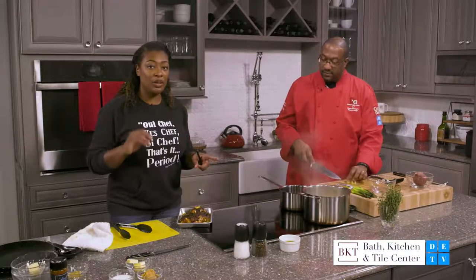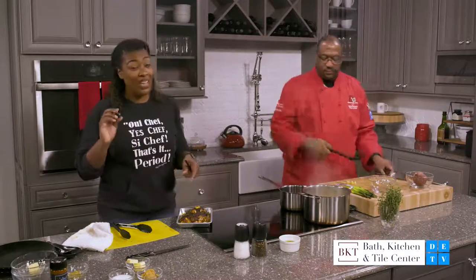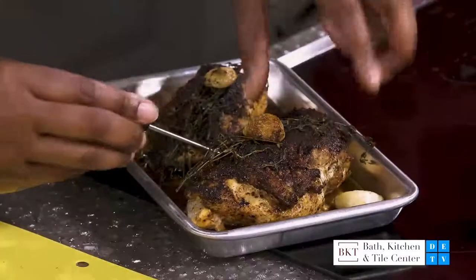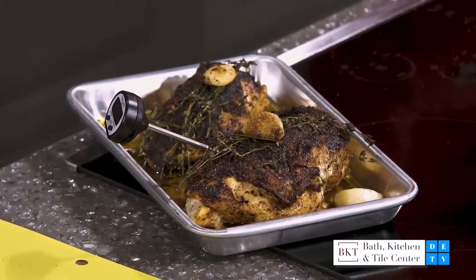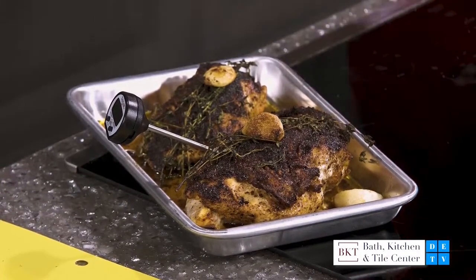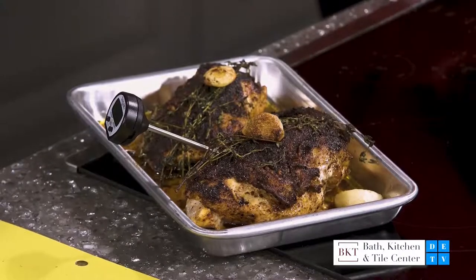Guys, get yourself a thermometer if you don't, because if you have not been using one, you've probably been overcooking your chicken. Just saying. It'll save your life. You mean I don't have to cook chicken to like 200 degrees? Oh, you know they do. So my small chicken is ready.